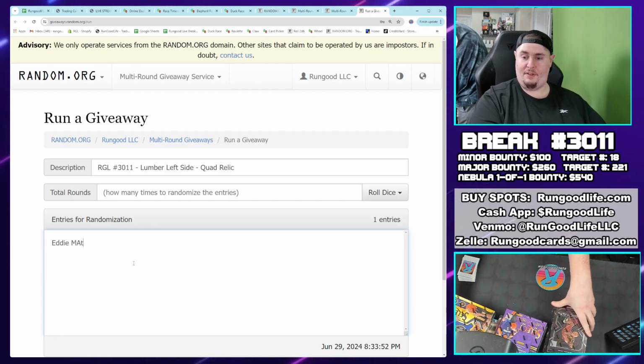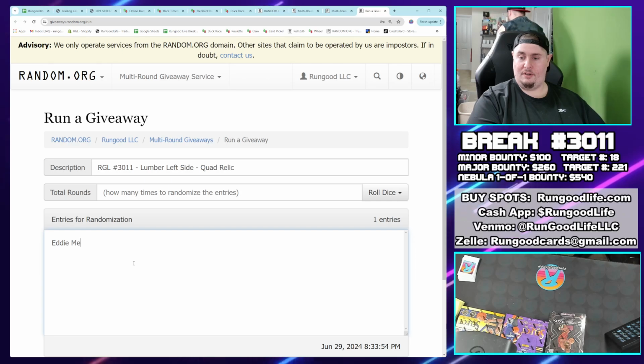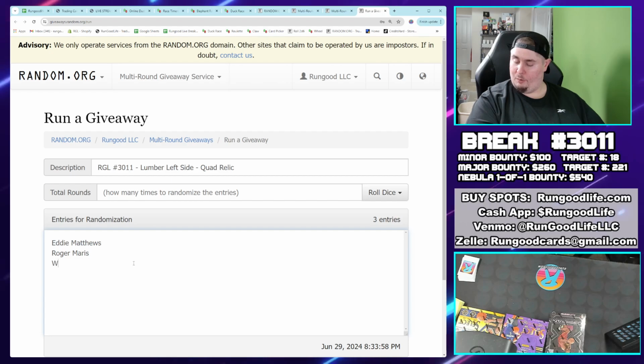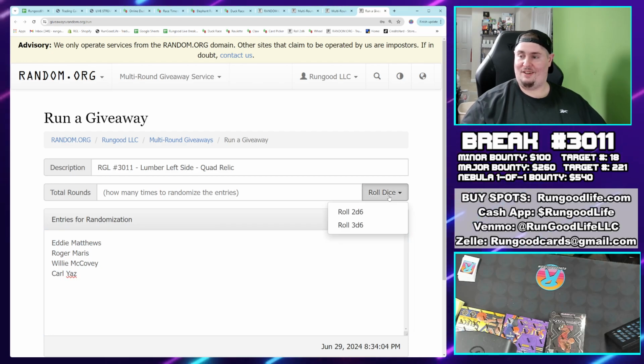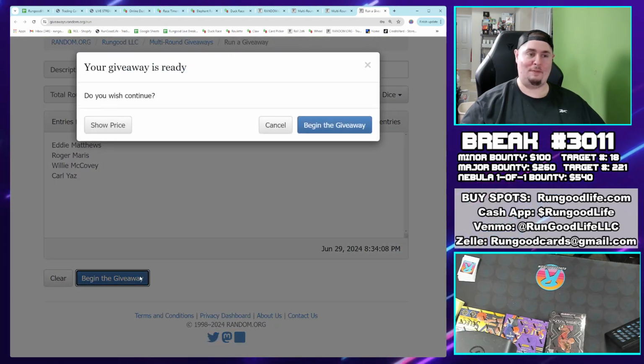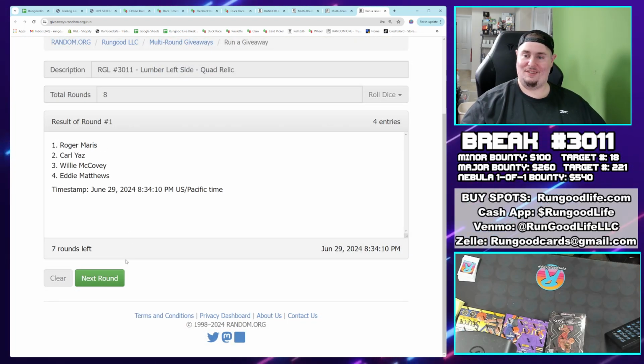Okay, so Eddie Mathews is on this card. We've also got Roger Maris on this card. We've got Willie McCovey on this card and Carl Yaz. Sun's out, guns out. Yeah. 8 times. Top name is going to get it. JML flexing on all y'all. All right, top name is going to get it.